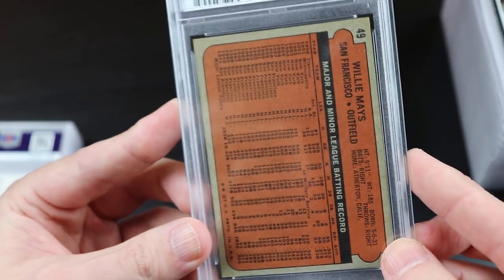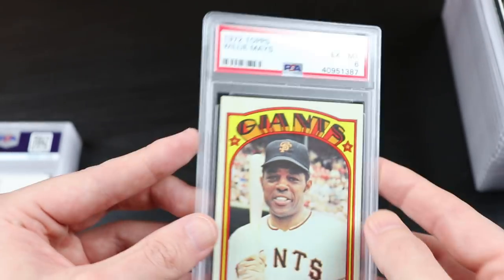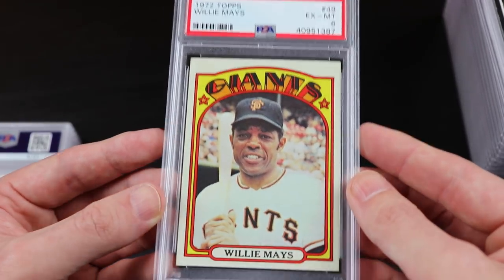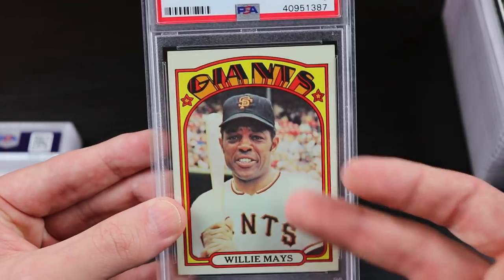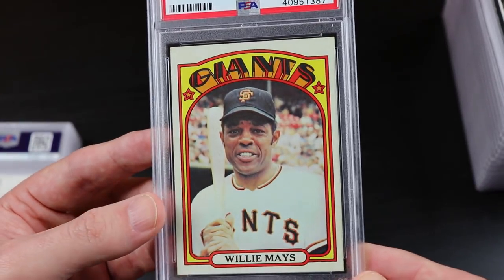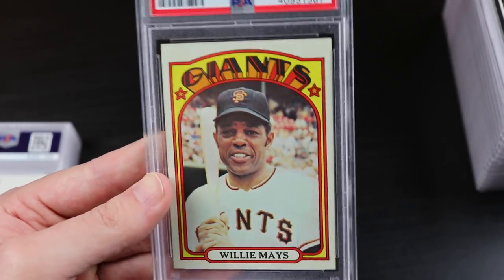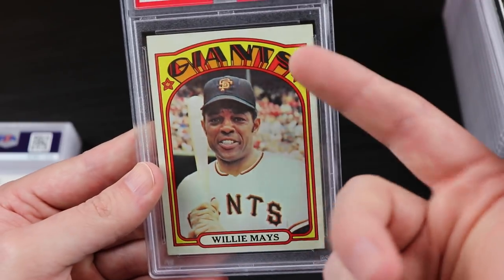Okay, here's a Willie Mays. It's the 72 Mays. It's a 6. I like it. I will take a 6. Love the centering on this card. That's what drew me to it. It's a great picture of Willie, too. You gotta love 72 Topps. If you asked what a baseball card set from 1972 would look like, you would probably end up drawing something like this.